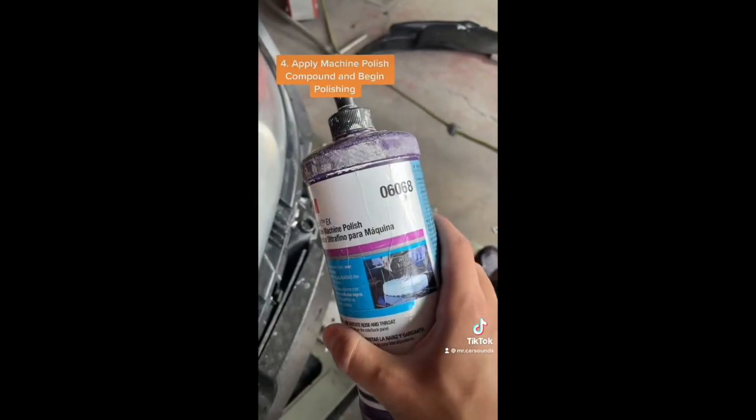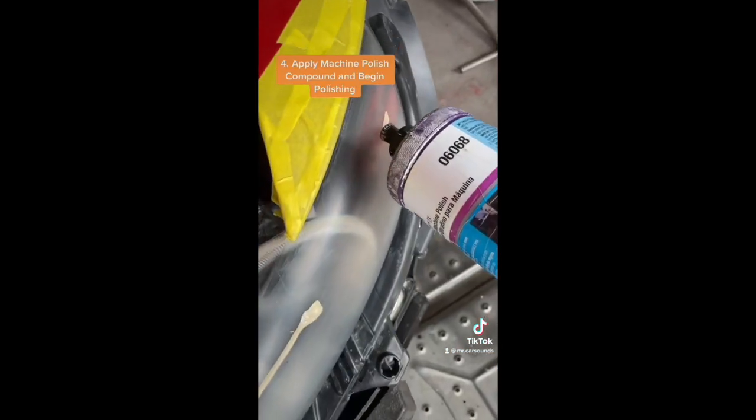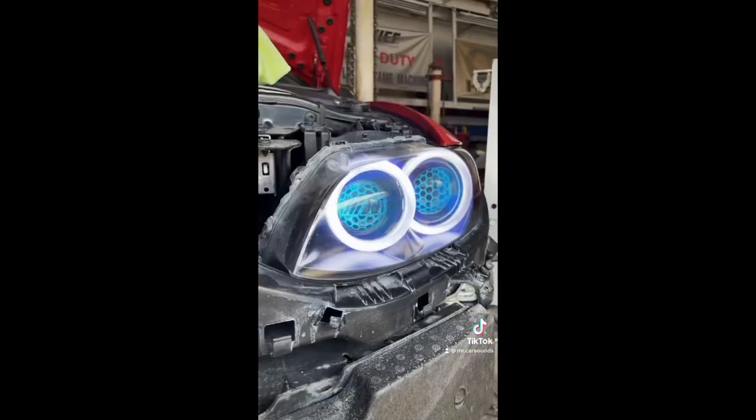Now let's use some machine polish. I'm gonna put it directly onto the headlight. I'm gonna get my foaming pad, and I'm gonna work it right into the headlight. Polish until it's smooth, and look at that shine.